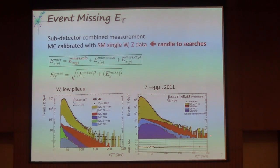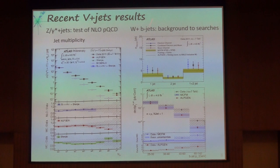So look at this tail. Z must have very low PT, and W has high PT. So this is the first test. Things must agree over here. Otherwise, all the studies for any searches won't be meaningful at all. And over here, I introduce something beyond just a single boson, for example.